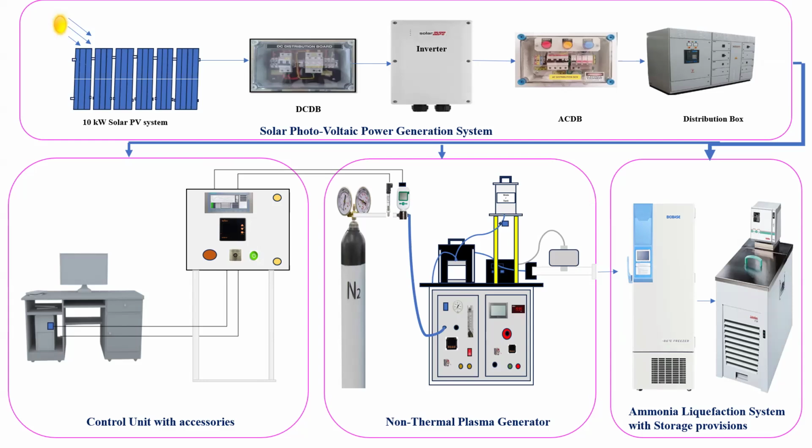That difference is very useful to us. So we are maintaining minus 30 to minus 40 here. At that temperature only ammonia condenses. The remaining gases will remain as gas. That gas is sent back to the reactor. So this is the actual thing.